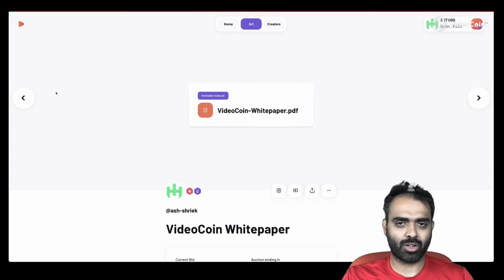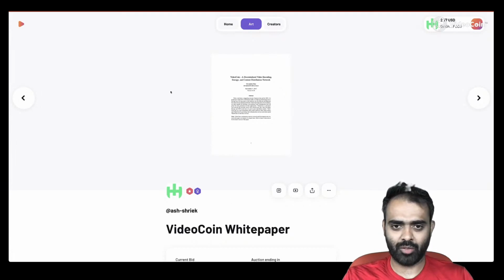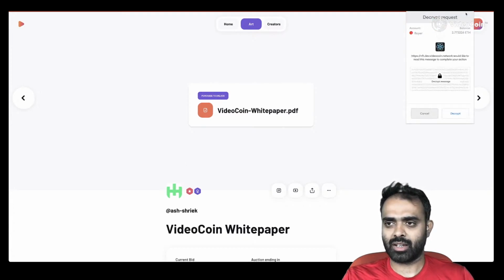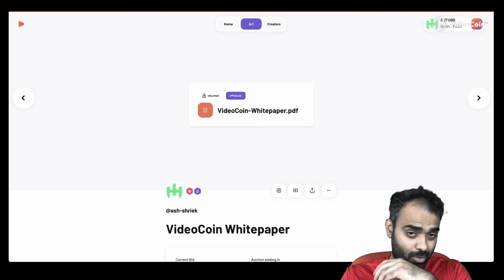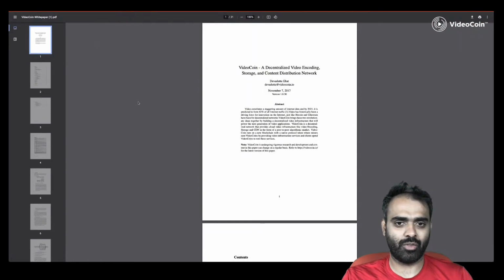So it's saying purchase to unlock, right? The video coin white paper here, it's the preview that you can see, but for the actual download you have to purchase it to unlock. If I purchase it here and then decrypt it, immediately you can see a download button here. So I can download it, and as soon as I download it, I can view the content, and I'll show you it works. So there you go. This is the actual video coin white paper that I just now downloaded.